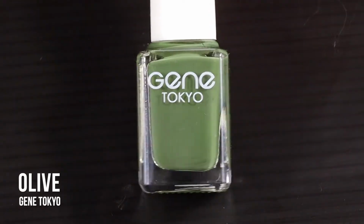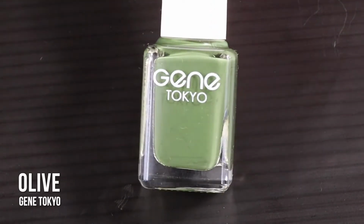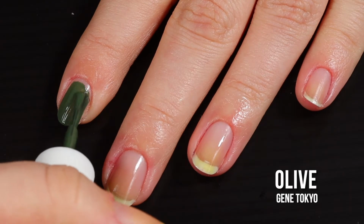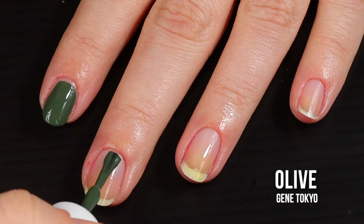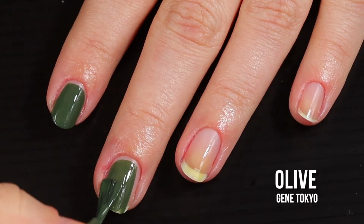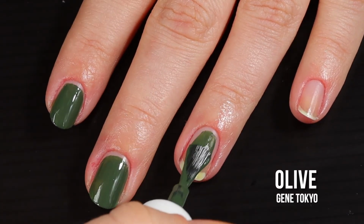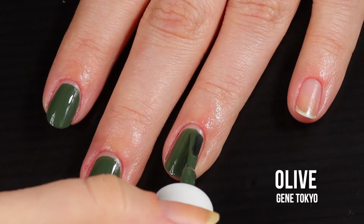Next up today we have the shade Olive, which is a super pretty deep olive green creme. So you can see right here in the first couple of strokes that the coverage on this polish is really nice. And again, the wider brush does help with that, but I really thought the color payoff on this particular shade was just really, for $1, it's amazing. I didn't have any running or pulling at all, and I thought the application was really smooth.